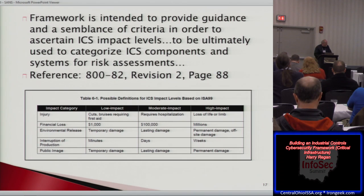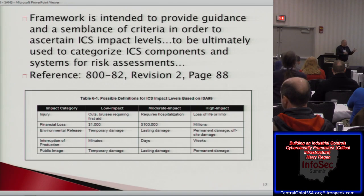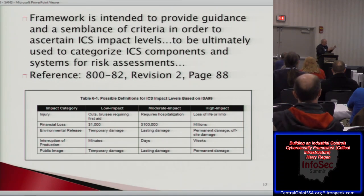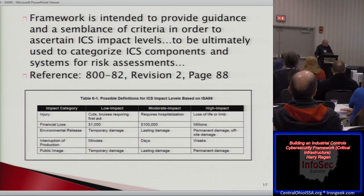When you start looking at those, the ideas of low versus moderate versus high impact, this is a table straight out of 800-82. If you look at the first line, injury: low impact, cuts and bruises requiring first aid. Moderate is required hospitalization. High impact, in that example, is loss of life or limb. That's intended to provide a guideline for ranking things.